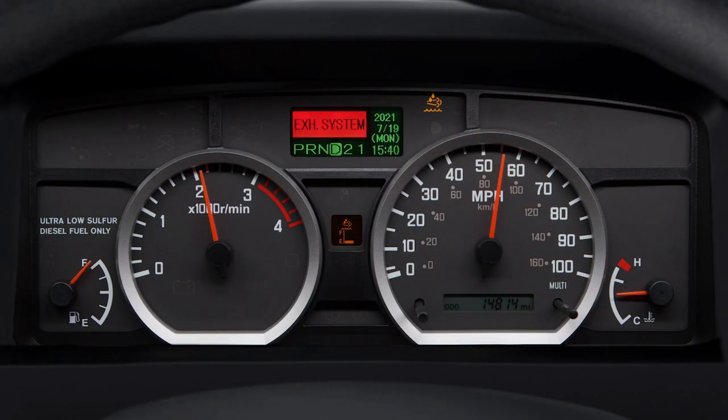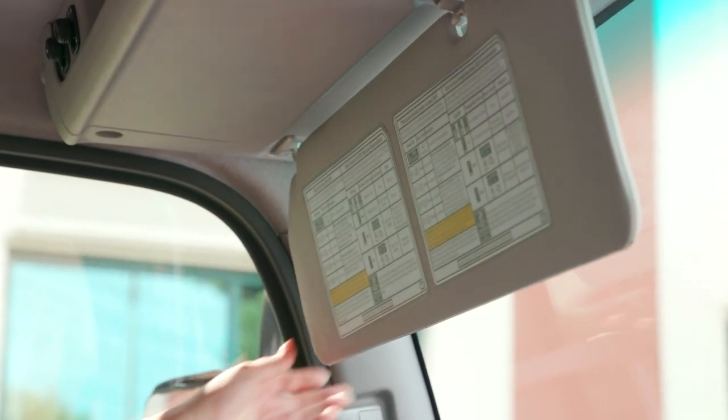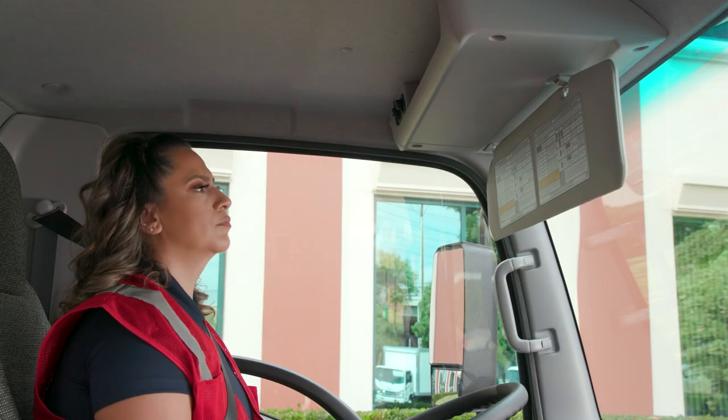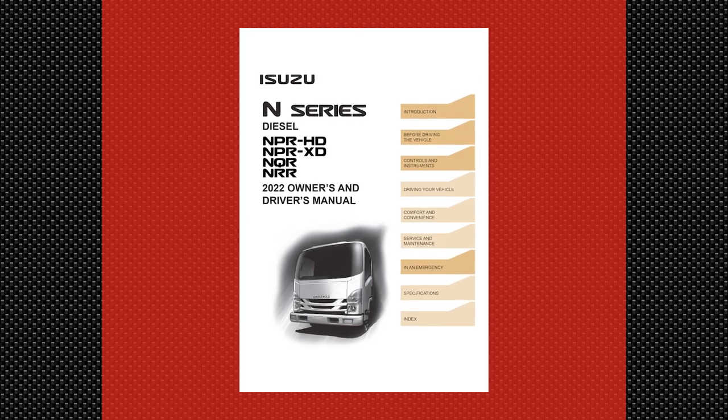When the exhaust system message appears, the SCR system will turn on other indicator lights and limit speed in progressive stages to encourage you to service the truck. You'll find a handy reference guide behind the driver's sun visor to help you interpret emission system indicators and messages. You should also check your truck's owner's manual for more information.